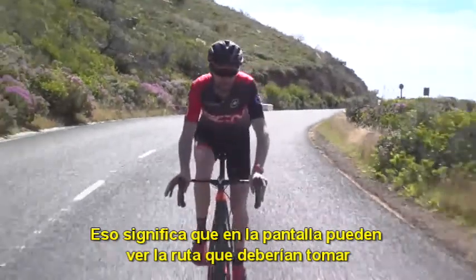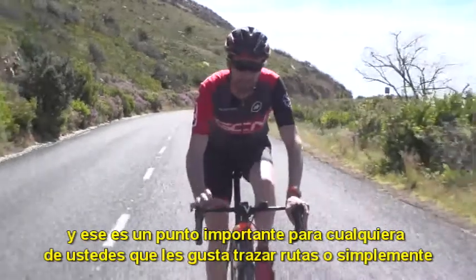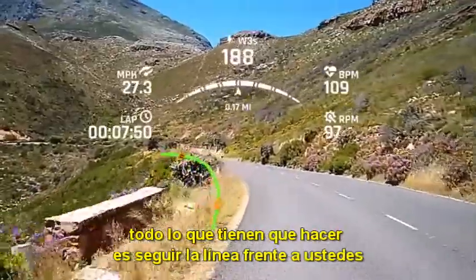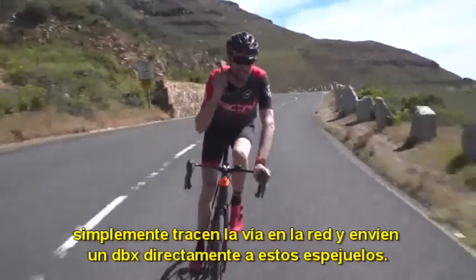That means that on the display you can see the route that you should be taking, and that's a key point for any of you who like to plot routes or simply get from A to B in a place that you don't know. All you've got to do is follow the line in front of you. Just create the course online and send the GPX file straight to these glasses.